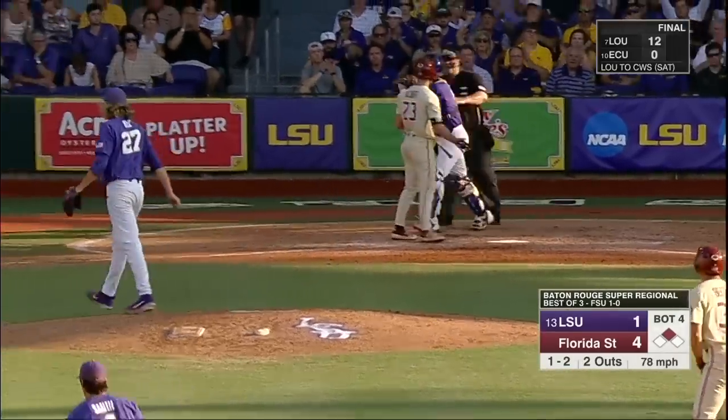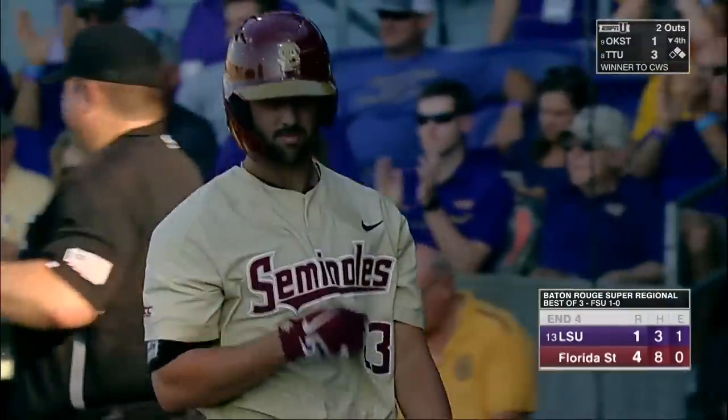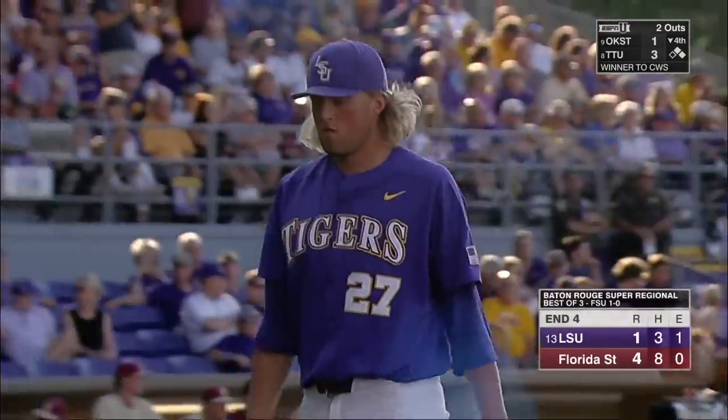Goes right back to it. And Reese Albert has struck out 3 times today after hitting 2 home runs yesterday. Florida State adds another, though. They're up 4-1 through 4.